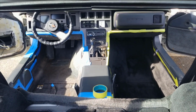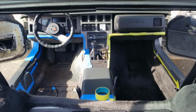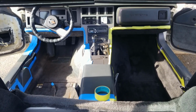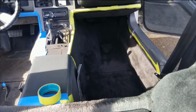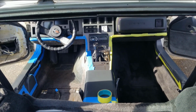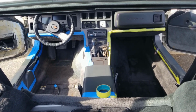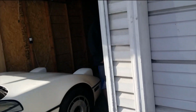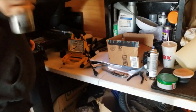Here's one last look of the before versus after before he does the driver's side. So, for those who might have missed it somehow in the last video, here's the before versus after. Just right away, see the difference. Yeah, probably because it's actually meant for fabric. But it looks a lot better, man. I'm glad you went the route of the vinyl and fabric spray. Alright.